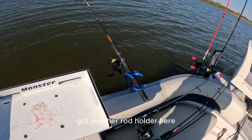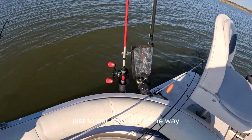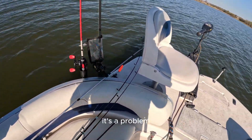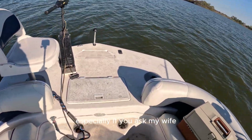Got another rod holder here. Added 2 rod holders there just to get rods out of the way. I always carry too many rods. It's a problem, especially if you ask my wife.